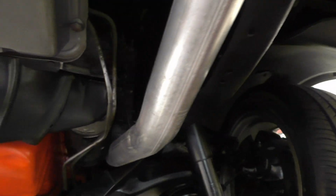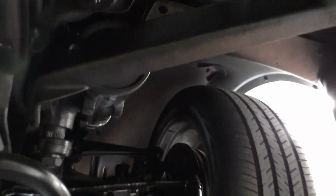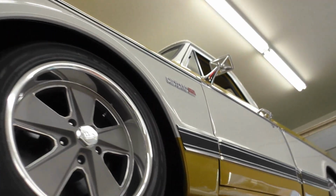We'll have a lot of still photos at Spud's Garage for you to take a peek at. 350 V8. Front suspension has the stabilizer bar in the front here. Again, nice and clean, nice and tidy. Good, solid, honest truck. Do a little exterior walk around right here.